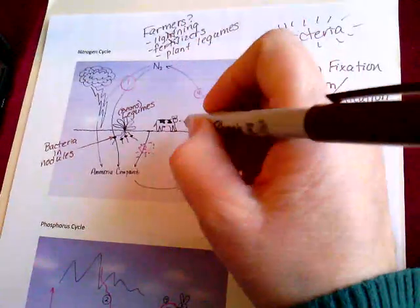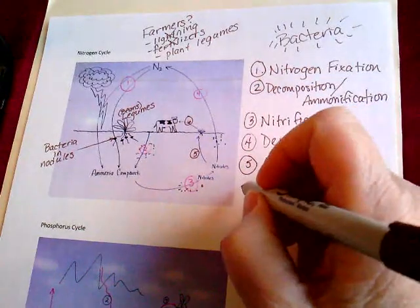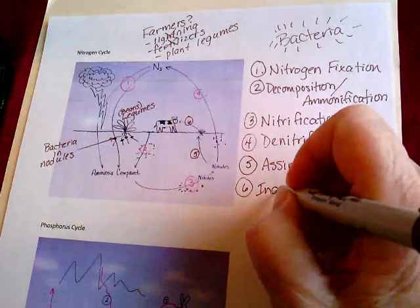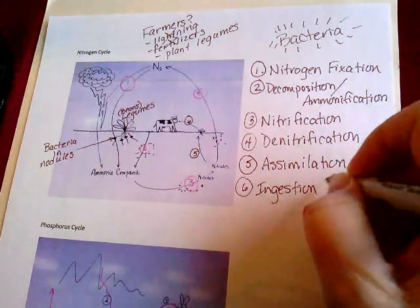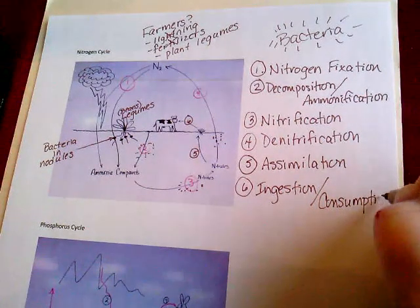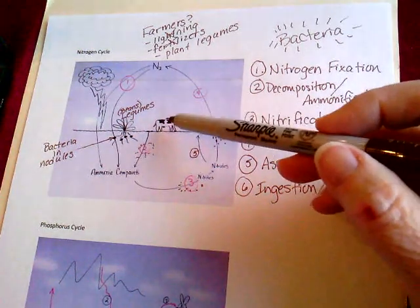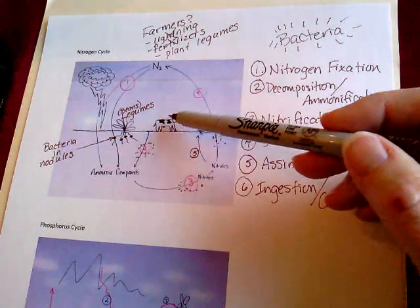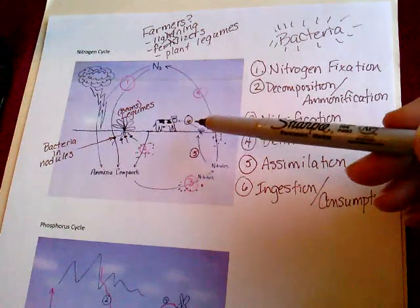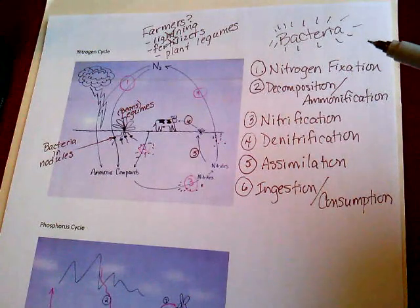Okay. And finally, number 6 here. Number 6, and I'm going to circle it because it involves both the plant and the animal. Okay, number 6 is, we're going to call it ingestion, but we're also going to call it consumption. Okay, again, 2 words that both mean basically eating. Okay, so this is, if we put ourselves in this picture instead of the cow, when we eat plants or we eat animals that have eaten the plants, that's how we get our nitrogen for our proteins and our nucleic acids, our DNA and RNA.